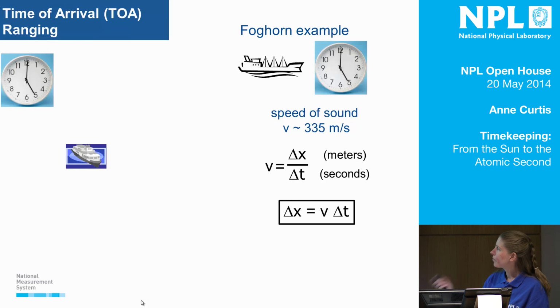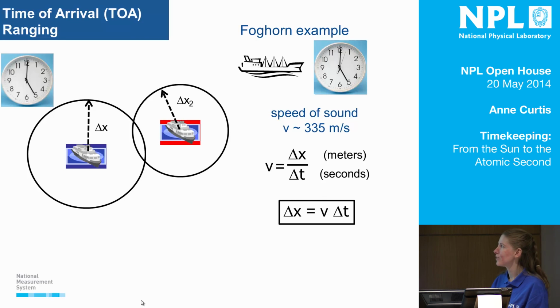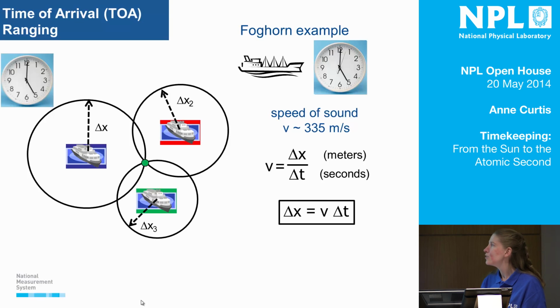So if we set off a foghorn at a certain time, say 5 o'clock, and I, on my boat, measure that foghorn coming in a couple seconds later, then from knowing the velocity and the time it took between when the signal was sent and when you received it, you can now know your distance from that signal. Now, of course, you could be anywhere along the circumference of the circle this played out. So then you just need a second boat who also has a foghorn. It'll circumscribe another circle. So now there's 2 points you could be at where those 2 circles intersect. So with a third boat, you then precisely know where you're located.